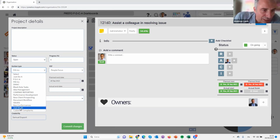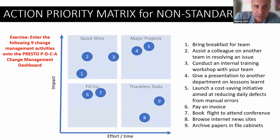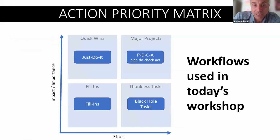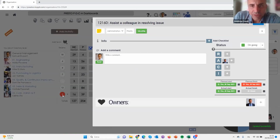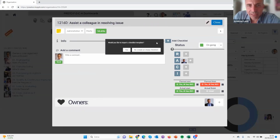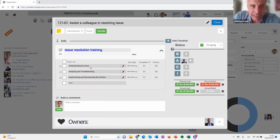But there's our just do it. Oh, sorry, this is a quick, just do it, excuse me. So here we are on the just do it dashboard. So now I should see a different set of best practices. Now you can see these are a bunch of best practices assigned to the just do it. And now you have issue resolution training. There's the best practice. I'm going to import that checklist, and you can see 3 steps: understand the issue, analyze, troubleshooting, implementing, and documenting the solution.